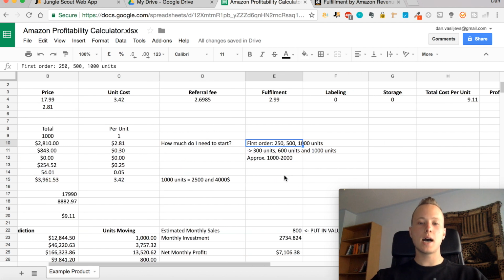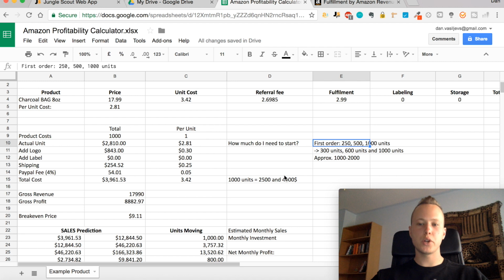Okay, so depending on your budget and how much money you're willing to invest, I would recommend, if you find a good product and if you're actually going to commit to it and put all your time and effort into it, just do the 1,000 units if you have the money, and that way you won't go out of stock and everything will be good.